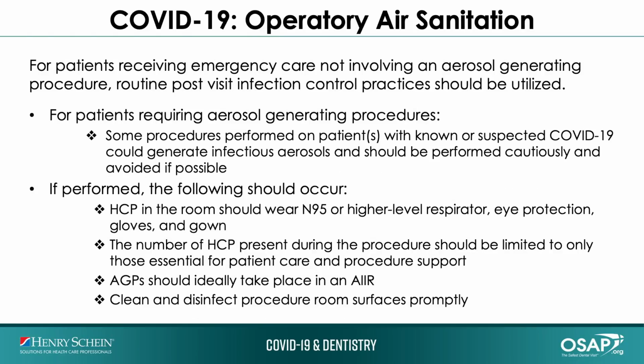A question that came in that is sort of interesting, and there were several of these questions, so when I address one, it's not that I just got one question, we got a bunch of them. Does the air in the operatory need to be sanitized after each patient?